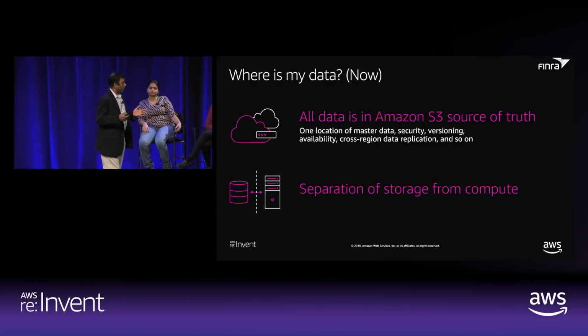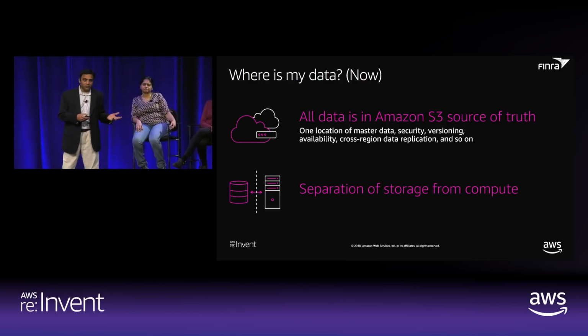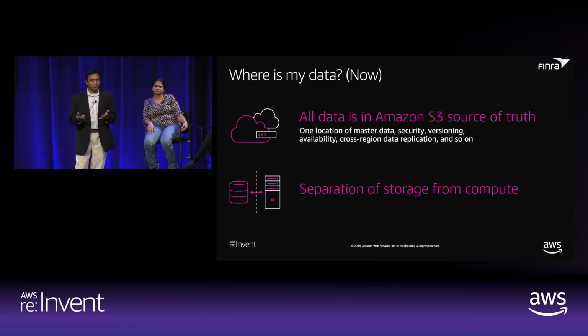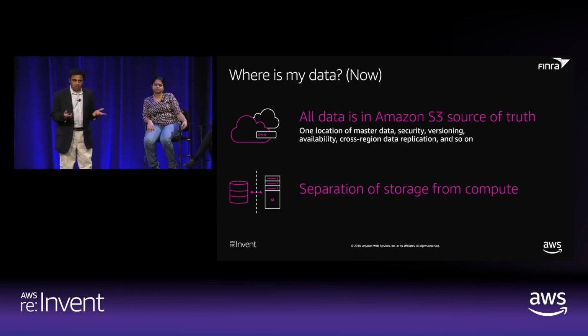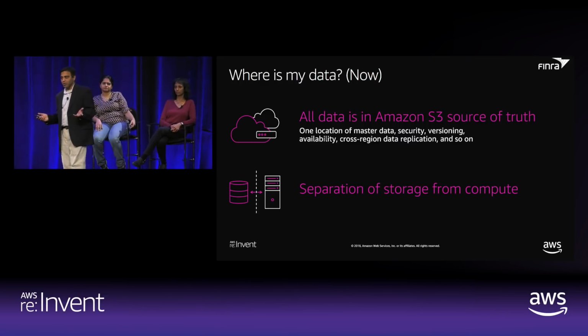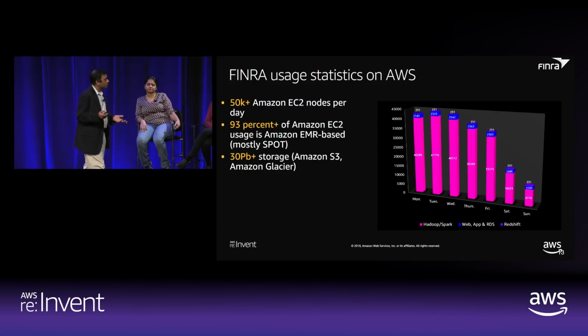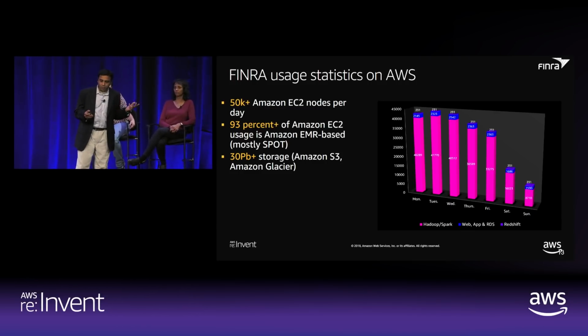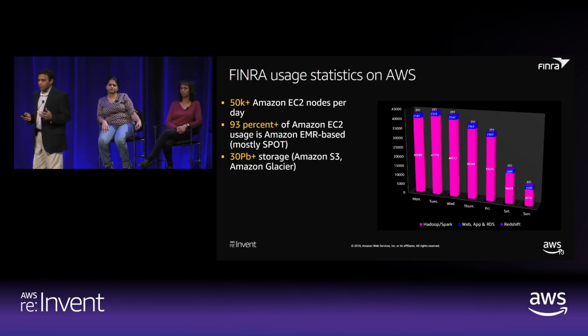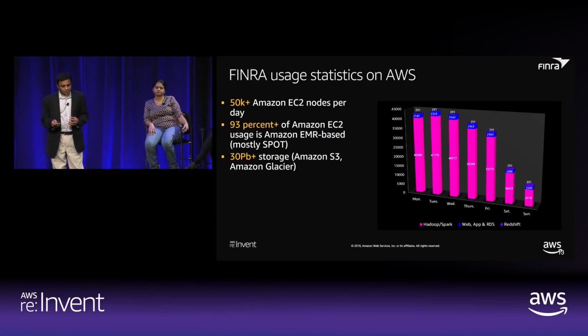Again, as I said, one of our main things is that S3 is our data lake, and that's one of the reasons this AWS SFTP service is going to help us, because it is fully integrated with S3. And as everyone does when they go to cloud, we made sure that our compute and storage are completely separate. Just a brief look at statistics: at FINRA, we run about 50K plus EC2 instances every day, and we mostly run them on spot prices, which is saving us a lot of money, and our storage is about 30 petabytes plus in S3 and Glacier.